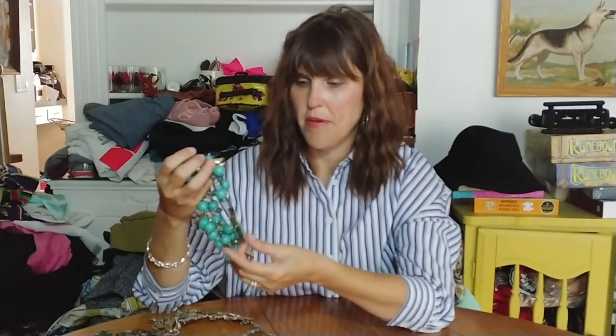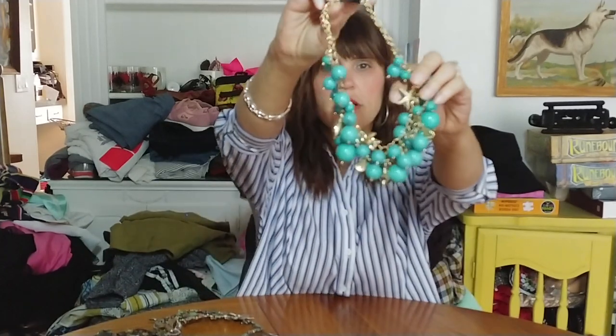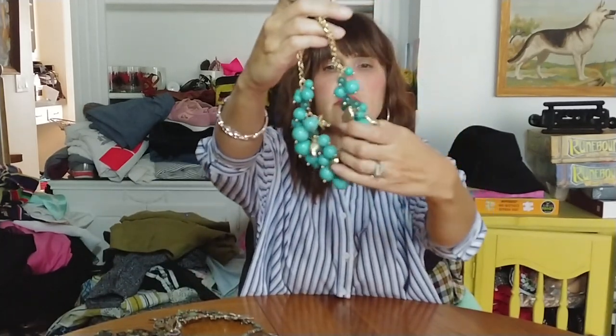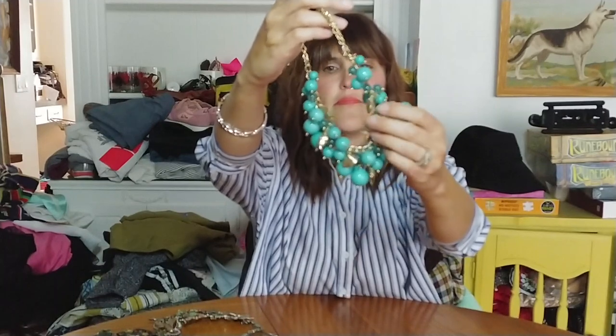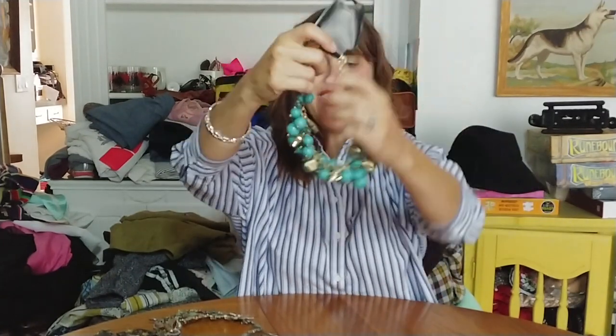These next few I got at the flea market, so I paid a couple of bucks for those. I thought this was a really cute necklace. It's got lots of little sea life, little shells, and little starfish on it. Again, a really good statement piece. I have a similar one to this, but I think this was just like $2. I couldn't pass it up.